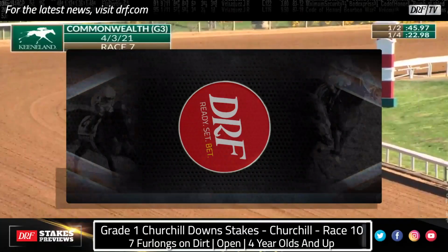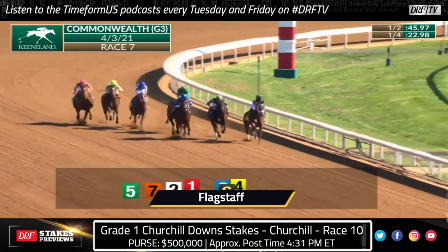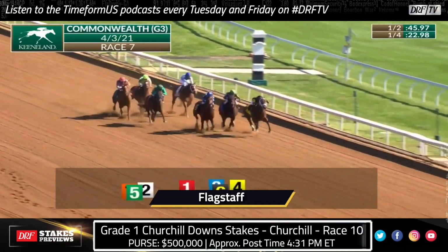Flagstaff was no match for Whitmore in the Hot Springs two starts back. It's possible that Flagstaff is better at 7 than he is at 6, however. He got the stretch out to 7 last time out in the Commonwealth. He also got a drop in class. Let's watch that race. Flagstaff went off as the favorite, and he has work to do at the 3/16, Mike, but once he gets out into the clear on the outside, he just asserts himself over these horses.